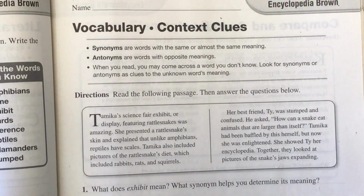Tamika's science fair exhibit or display featuring rattlesnakes was amazing. She presented a rattlesnake skin and explained that unlike amphibians, reptiles have scales. Tamika also included pictures of the rattlesnake's diet, which included rabbits, rats, and squirrels. Her best friend Ty was stumped and confused. He asked, "How can a snake eat animals larger than itself?" Tamika had been baffled by this herself, but now she was enlightened. She showed Ty her encyclopedia. Together, they looked at pictures of the snake's jaws expanding.